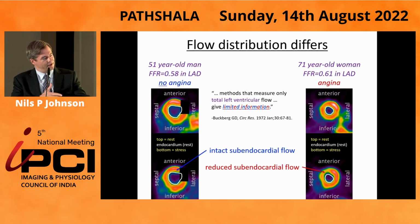The man on the left, despite having an FFR around 0.6, he has great transmural blood flow and he distributes it equally, right? So he's like Sweden. Everybody gets an equal amount of income. There's no subendocardial ischemia, and that's why he does not have angina. The person on the right maybe lives in the US or something like that. You've got 3 cc's per minute per gram, but you've got maldistribution. Look at that area down at the bottom, that subendocardial shell out.